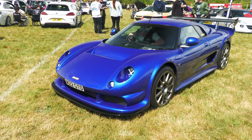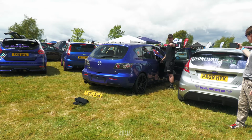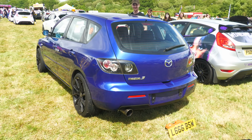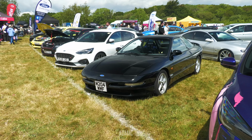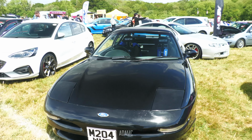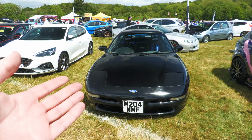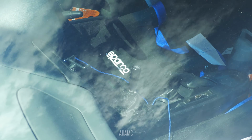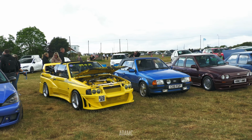Noble M12 GTO. I've been instructed to film a Mazda 3. Am I ready? They are some revolutions indeed. What a tasty treat. A Ford Probe with Sparco seats and a roll cage, a sporty Probe. Must be the V6, must be manual. Let's do a double check. Of course it is.